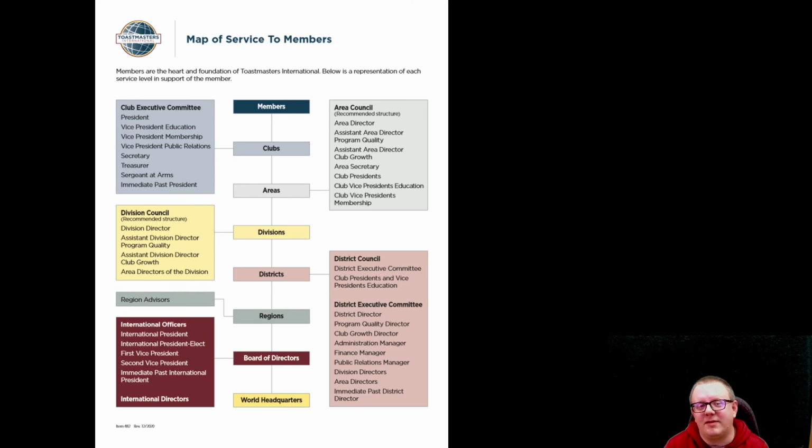So this, in a nutshell, gives you the sense of the organizational structure. Clubs are made up into areas, areas into divisions, divisions into districts, districts into regions, and ultimately we're all overseen at a high level by the board of directors. That, in a nutshell, is the Toastmasters organizational structure.